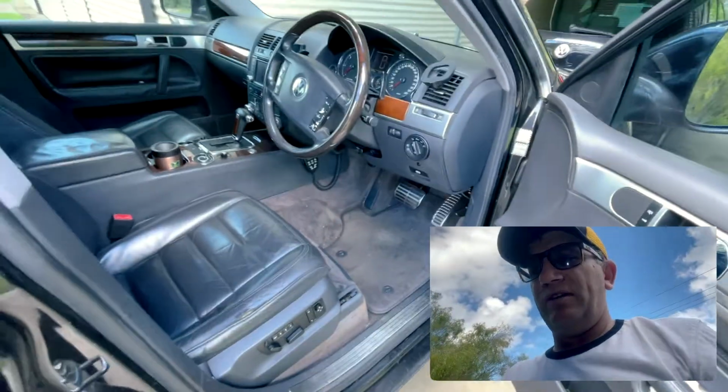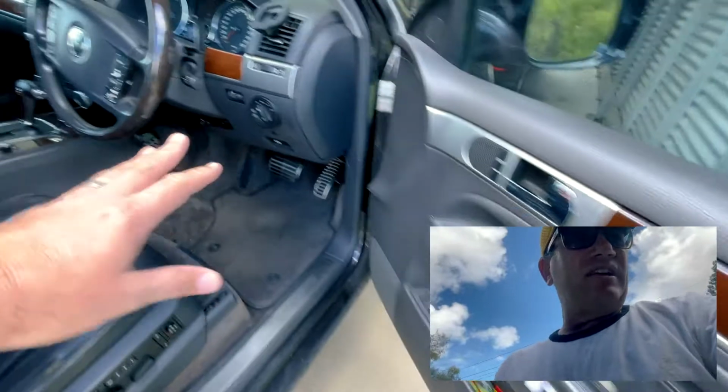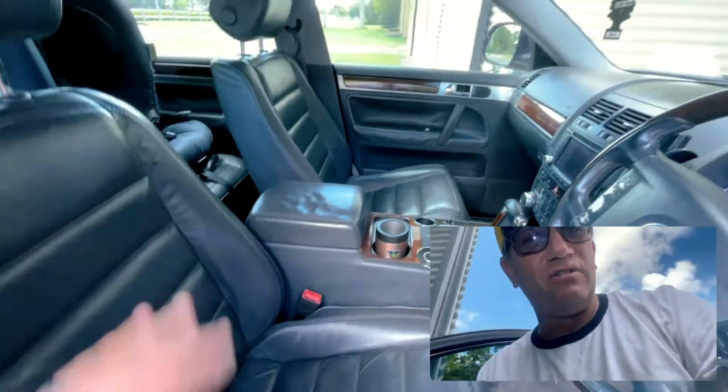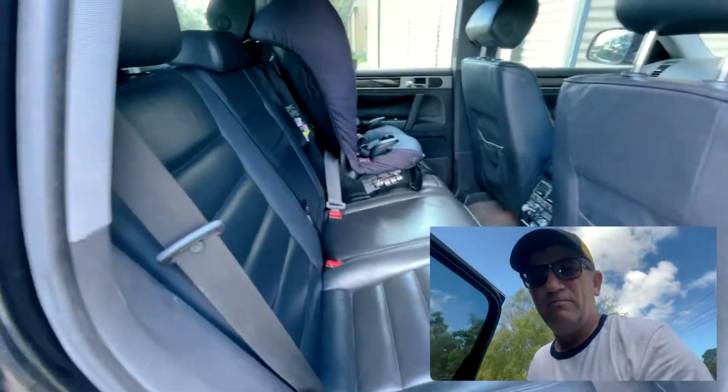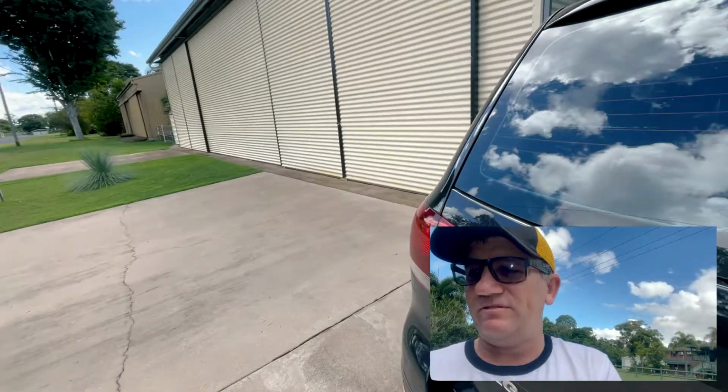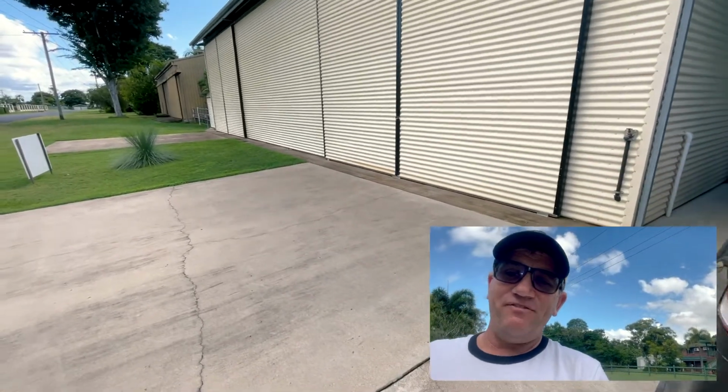It's still in pretty good nick. Full electric, I said full leather, dual zone air cons. Got everything you could imagine. Pretty good nick for 14 grand. I think I've done pretty well. I've already done like 3,000 kilometers in it, driving backwards and forwards, doing all the house stuff.